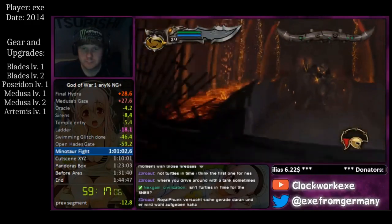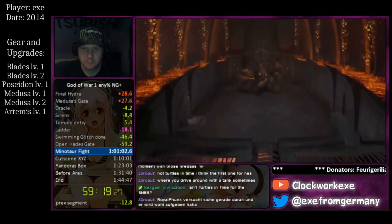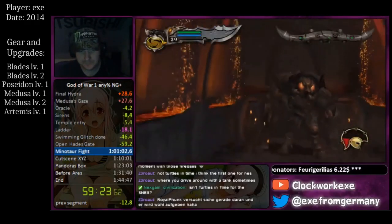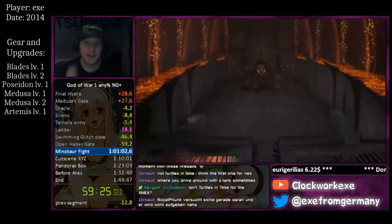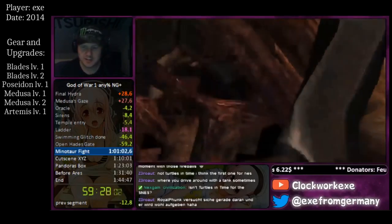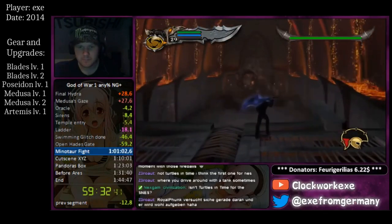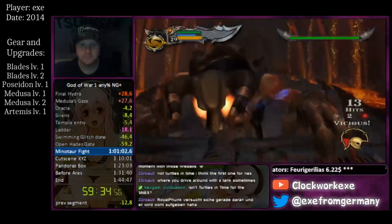The timing for this trick was fairly precise, and if you missed even once, it was more convenient to just reset the entire fight to get another try. Also, if you did this glitch too many times, that would make the fight unwinnable. EXE then finished off the boss with level 1 Blade of Artemis.